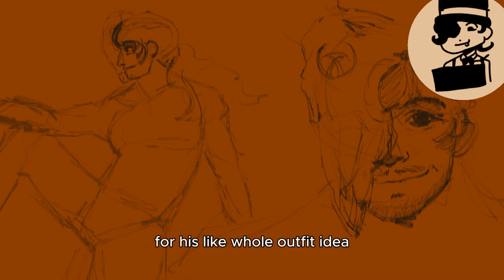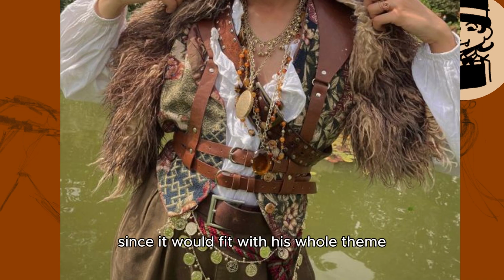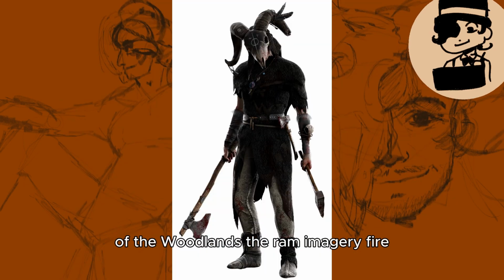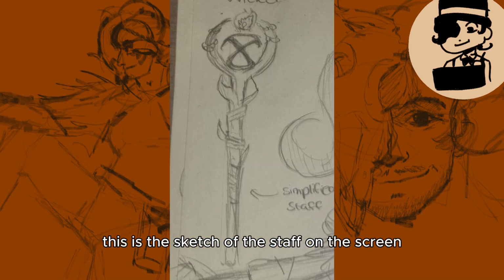For his whole outfit idea, I was thinking of going with more of a medieval fantasy-like attire, since it would fit with his whole theme of the woodlands, the ram imagery, fire, and honestly, if I were to be honest, he is a sorcerer to some extent. He does have a canonical staff. This is the sketch of the staff on the screen.